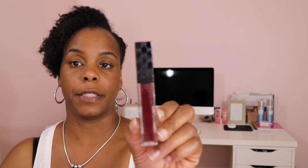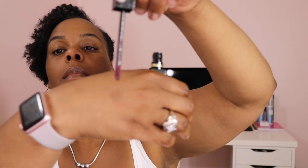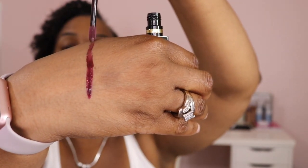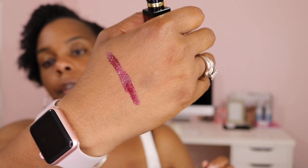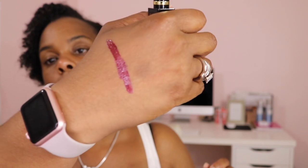Okay. Here it is. Here's the packaging. There it is there. I'm not disappointed with the color. I was hoping that it wouldn't be some dark blue or some black that I couldn't wear, but it looks pretty good on my hand. It's glossy.